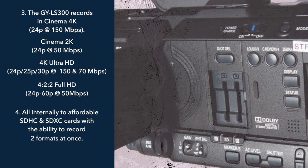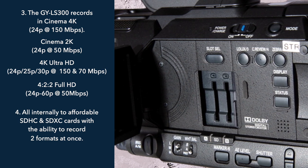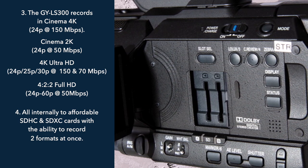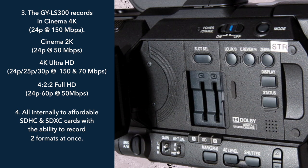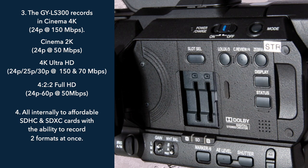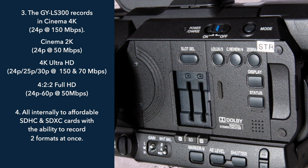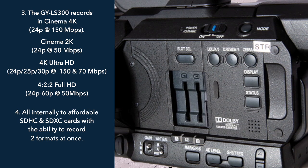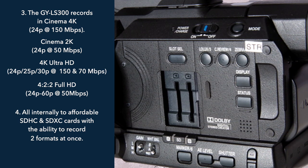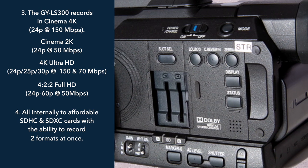The GY-LS300 records in Cinema 4K 24p at 150 megabits a second, Cinema 2K 24p at 50 megabits a second, 4K Ultra HD 24, 25, and 30p at 150 and 70 megabits a second, 4:2:2 Full HD in 24p to 60p at 50 megabits a second. All internally to affordable SDHC and SDXC cards with the ability to record two formats at once.